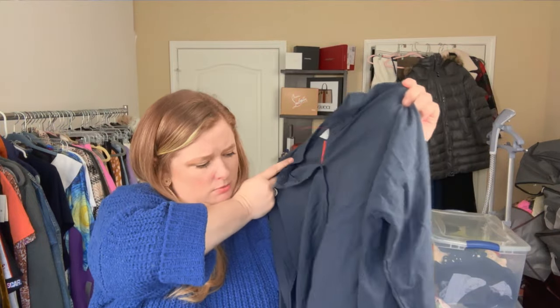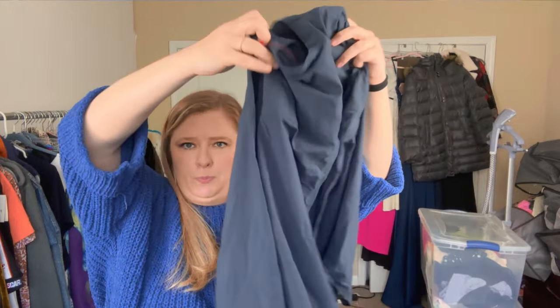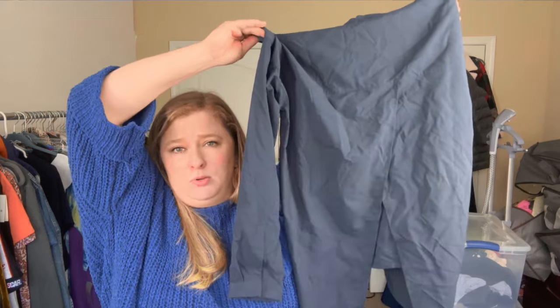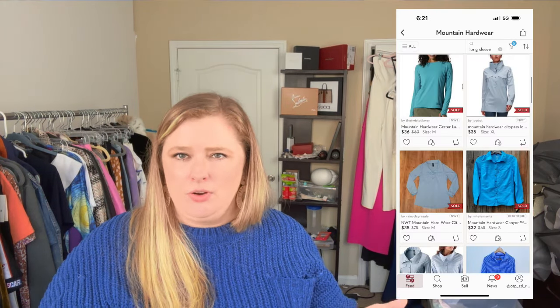It's got about a halfway down button-down. It's got this fun split back. I can't get over that $90. That's wild. I mean, that's better for me. The higher the retail, the higher the resale in some cases. So we'll see what comps say on that. I don't expect a fortune. That is just, I'd say, a little bit higher than bread and butter. I typically get around the $30 to $40 range for Mountain Hardwear.